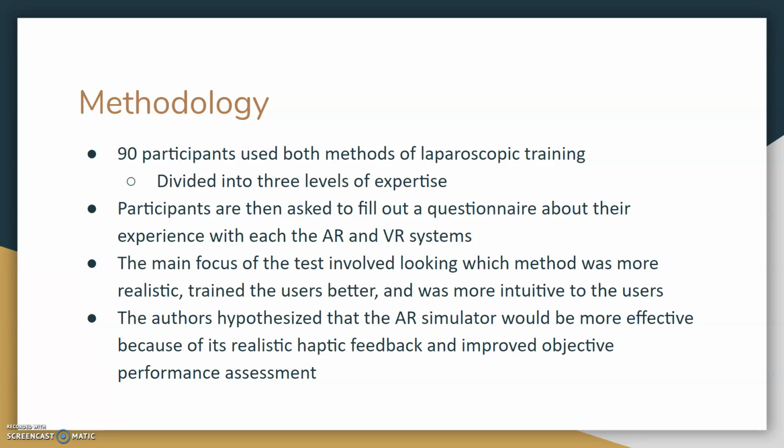So the methodology for this study, I think, is pretty simple. There were 90 participants in both the laparoscopic training methods. So 90, the same 90 in VR and AR, rather than two different groups of 90. They were divided among three groups of expertise. There were experts who had done more than 10 laparoscopic surgeries or participated in them in some capacity. There were novices who had no training or experience at all, and then there were intermediates who had some experience and some training, but they weren't fully trained like the experts were.